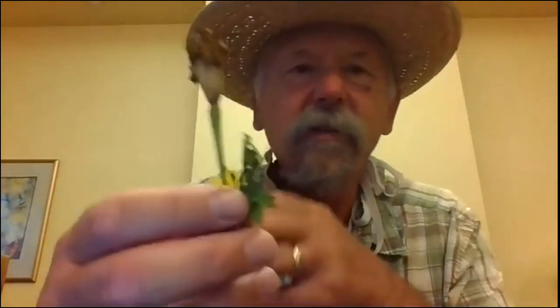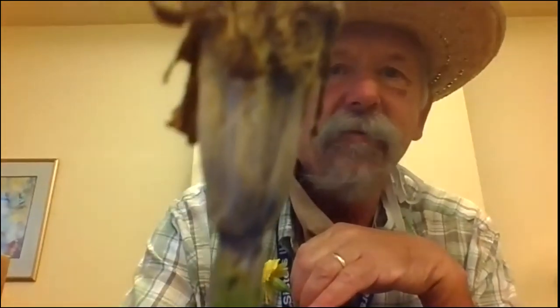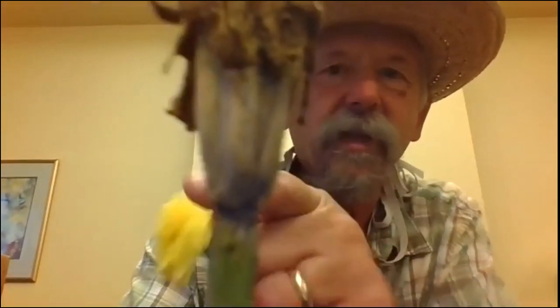Other things grow in the garden too. Oh, wait a minute. Let's go back to the marigold. This is what I was looking for. Here's a marigold. It started out like this, and it's drying up and forming dry seeds inside there. So right in here is where the seeds are.